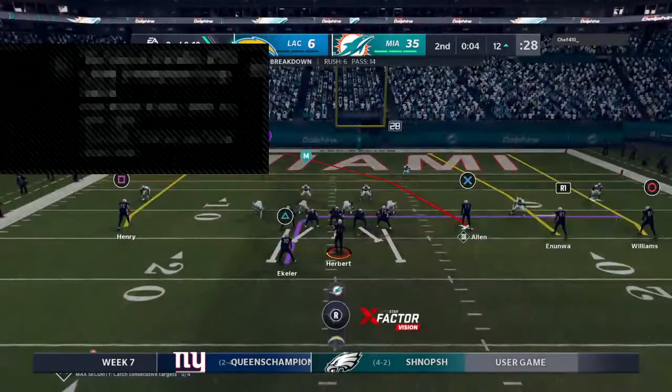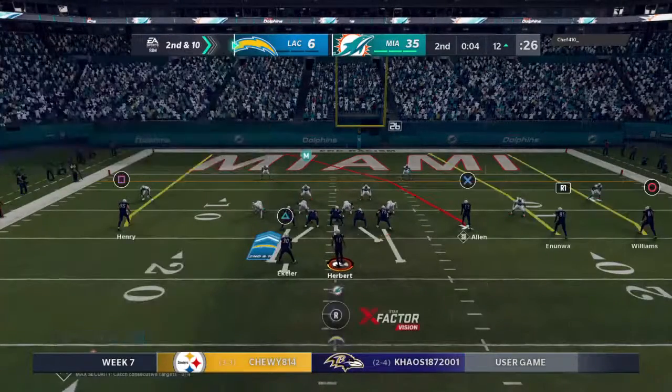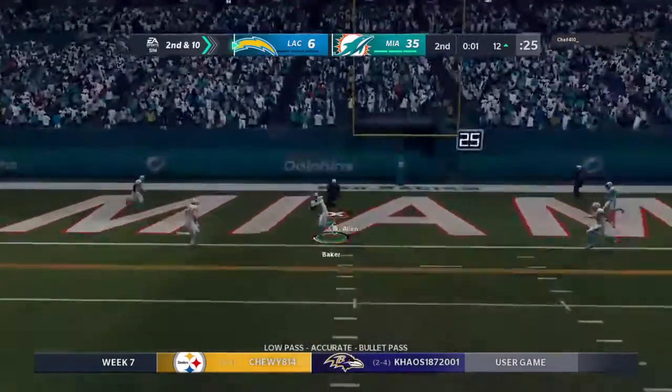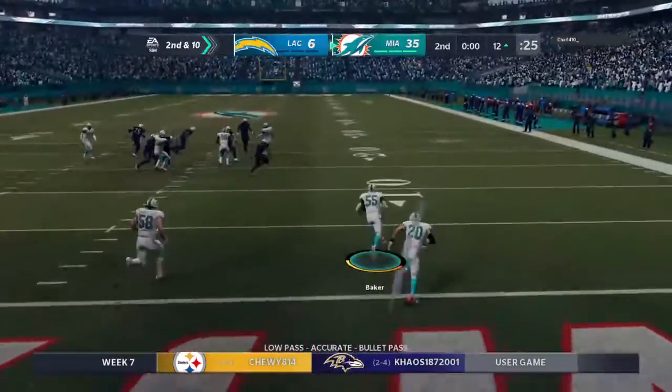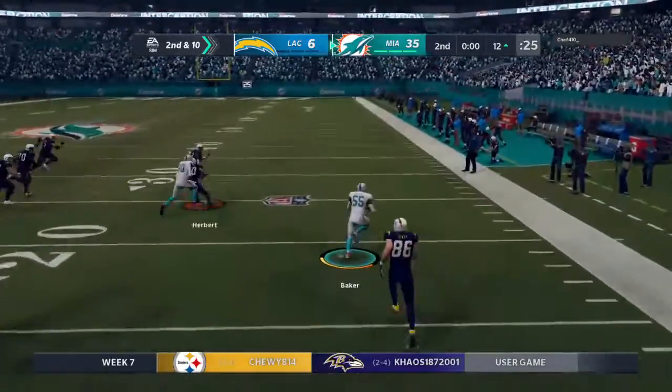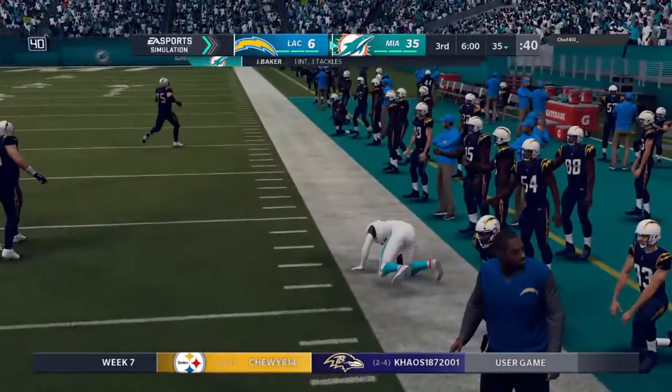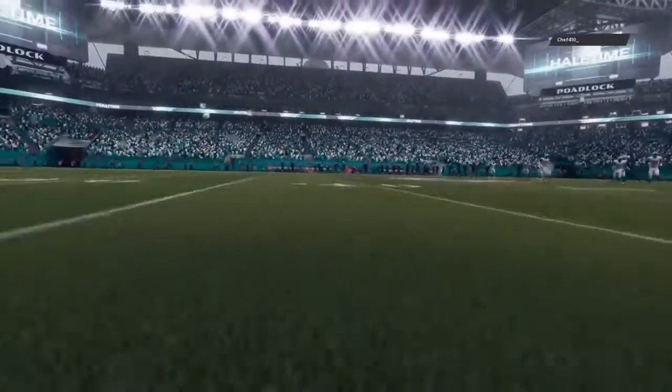Not time enough for a play and then a timeout, you wouldn't think. So with 4 seconds left, they're going for it. And it's intercepted at the goal line. Picked off by Jerome Baker. And he will be brought down as time is now run out on this first half of action.